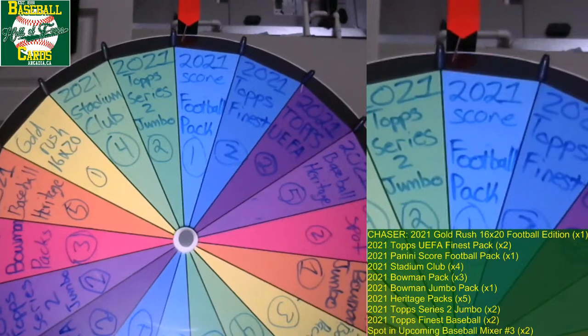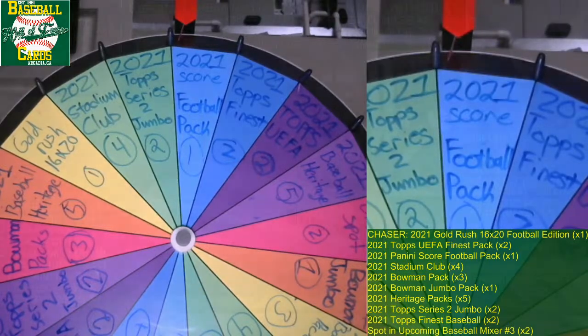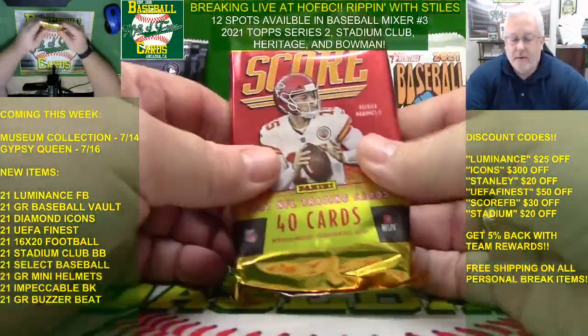It's Matt B. Matt B, sorry. Correction: we got a Score Football pack for Matt B. Not W, but Matt B. Don't know who Matt W would be except Matt Williams from the hated Giants. And so we'll talk no more about that guy. And we'll go to Matt B's first pack on his spin, Score Football.